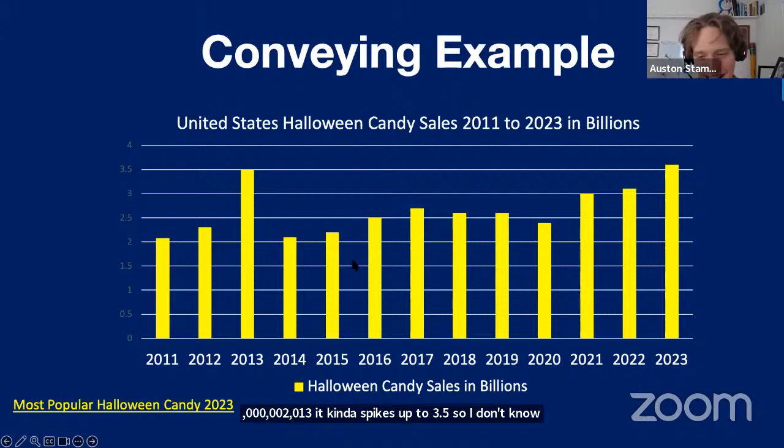And then it drops back down and hovers around 2 billion, 2.5 billion or so. There's a drop under 2.5 billion during the pandemic. And then it kind of shoots back up now. And now in 2023, we're looking at having the highest candy sales, I guess. And you can check out I have a link to the website at the bottom for more information.